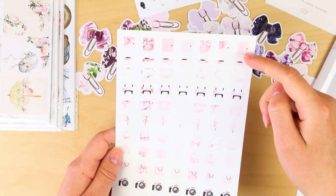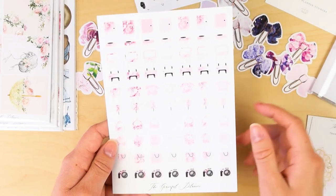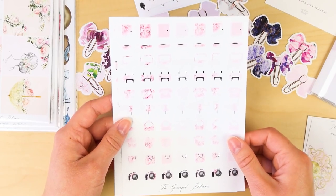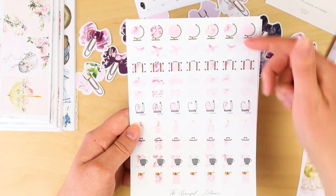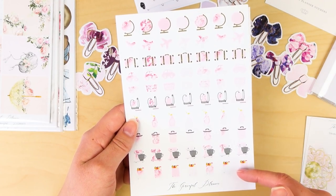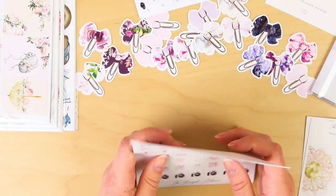We have planner, we have washi, we have computer, printing, phone. Really functional stickers. These are going straight away, I think, into my planner, because these are really functional and good to have. I also love these. These are more travel ones, but it also has like baking and, I don't know, they're all functional, so I thought having both would be a good idea.